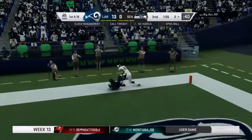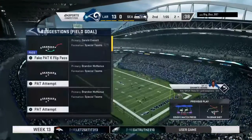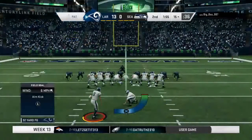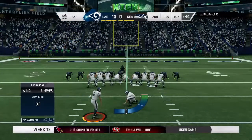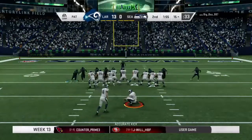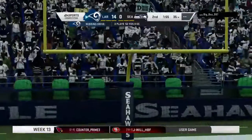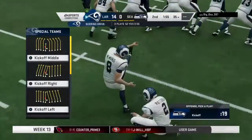And it's complete. He's got it in the end zone. Touchdown, Rams. 23 yards for the touchdown. And the Rams tack on to their advantage. McManus's point after is good, and that'll make the score 14-0.